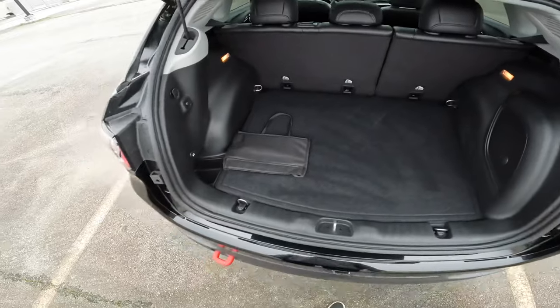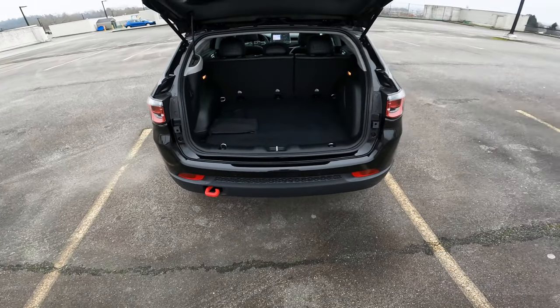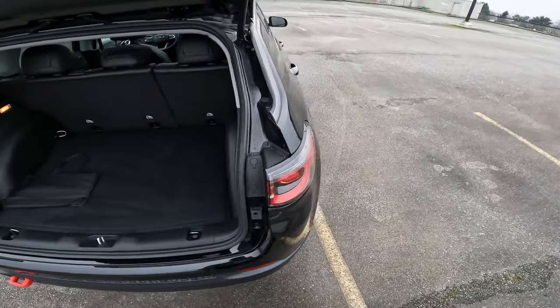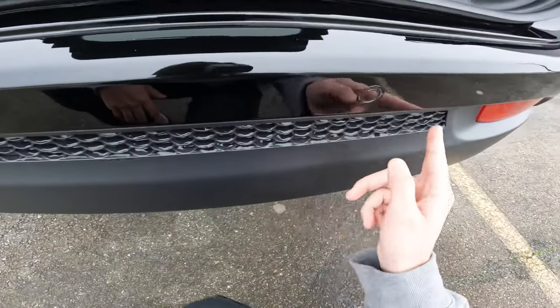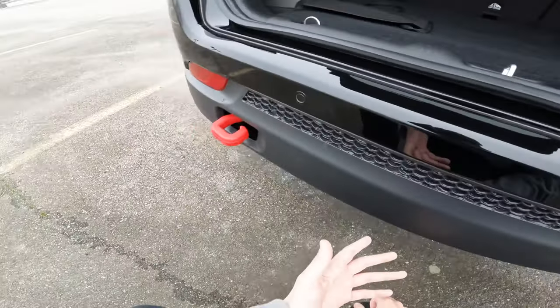Very simple, very clean. Not a lot of flaws about this vehicle. There are a few, and I'm going to point them out, mainly on the exterior of the body. I'm a little confused with what Jeep was doing there, but one of them is this right here. It's not active, it's just a design, like a plastic. I'm not really sure what their thought was for it.